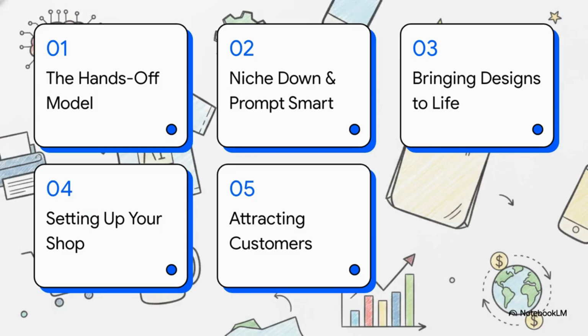Here's our playbook for today. First, we'll cover the hands-off model itself. Second, we'll dive into niching down and smart prompting. Third, bringing those designs to life. Fourth, setting up your actual shop. And finally, attracting customers using social media.